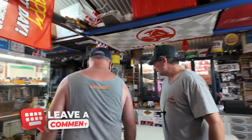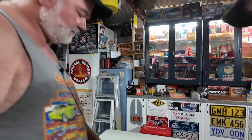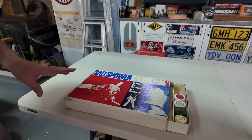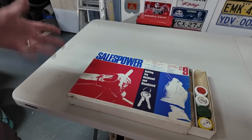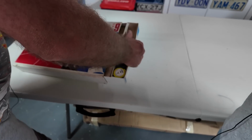And what else have you got in the garage here in the Mancave? This is probably a good piece. This is some of the sales training that they did for the dealers back in the day, for the salesmen, on how to sell the cars and whatever. So this is actually HK. Oh wow, all the way back there.